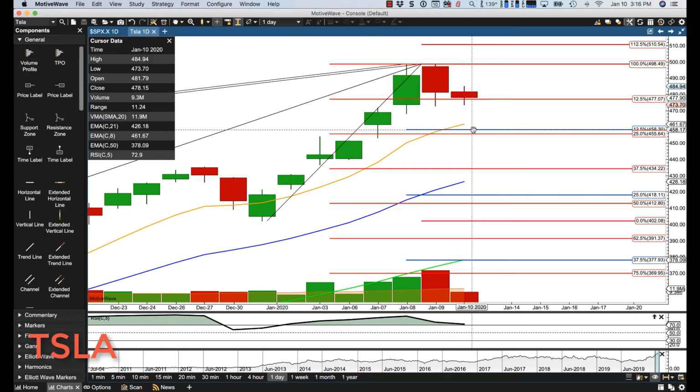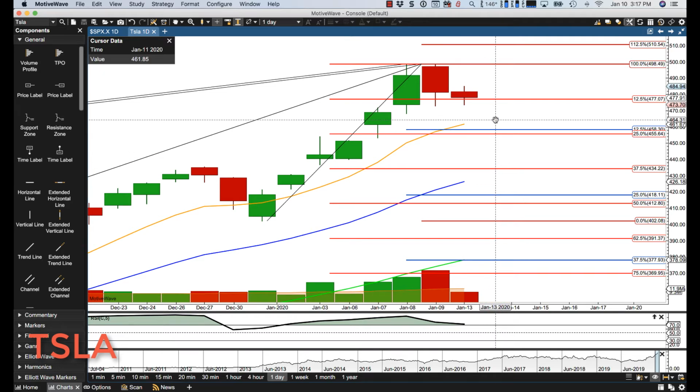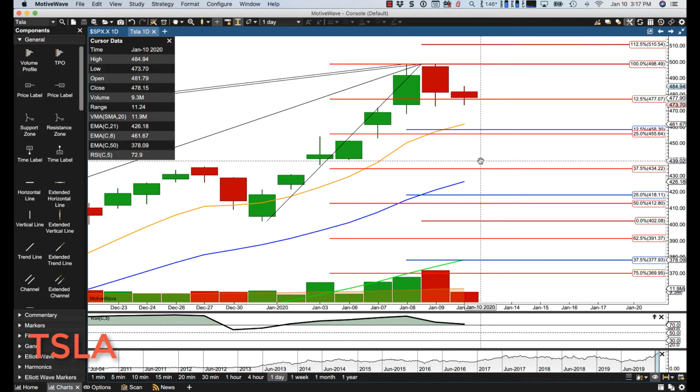So that's where our target is, if we get below this low, that's our first target for any downward move. So for example, if there was a potential short, that would be the first target for the short. Now, if somebody's hypothetically taking some profits and we're looking to re-add, that would be the first target to watch for a potential reversal move. If we drop below that, next major level is down at about 434 to 430.